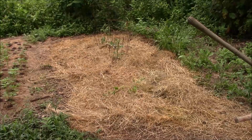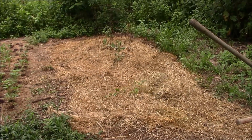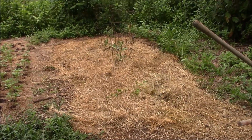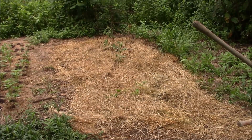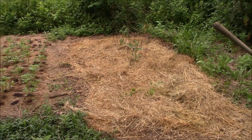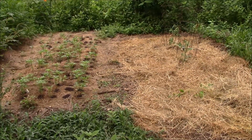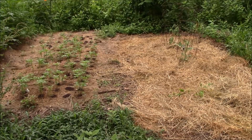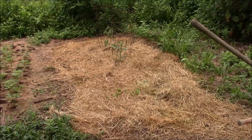I'll call that done. 2 tomatoes, a watermelon, and some marigolds. If the marigolds can sprout and make it through that hay, I will probably put another layer of hay so it's thicker on there. And also, that's going to be a walking path. Those are cosmos. On the end are zinnias, which are already sprouting. But I will put more hay in that walking path also. But for now, that is good enough.